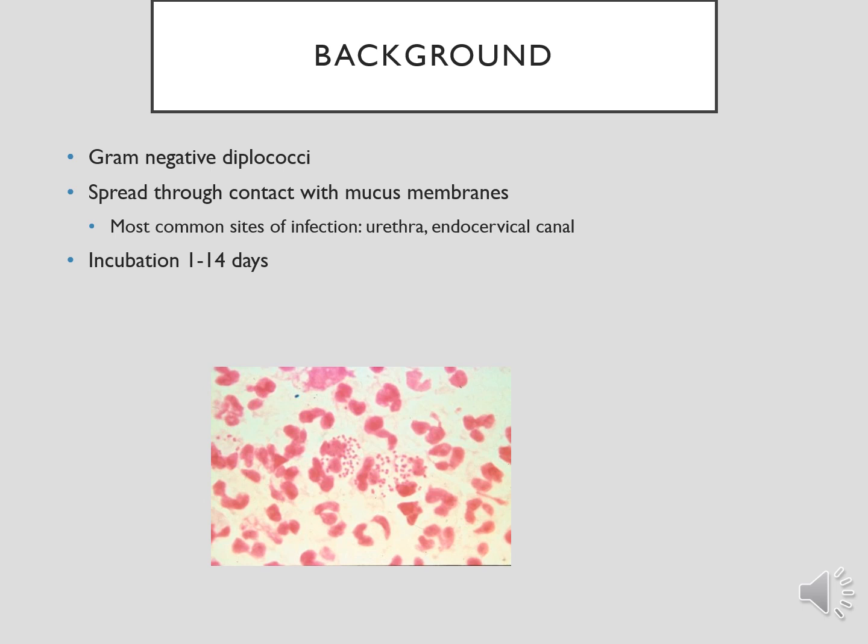Gonorrhea is a gram-negative diplococci. It is spread through contact with mucous membranes, such as with sexual activity, and the most common sites of infection are the urethra and the endocervical canal, similar to how we saw with chlamydia. The incubation period is a little shorter, 1 to 14 days, and it is the second most commonly reported communicable disease. Complications of gonorrheal infections include epididymitis and prostatitis in men, and for females, pelvic inflammatory disease, which, similar to chlamydia, can lead to infertility and other reproductive complications. The rate of male to female transmission is 50 to 70% per incidence of vaginal intercourse.